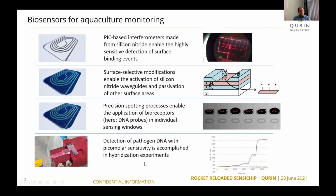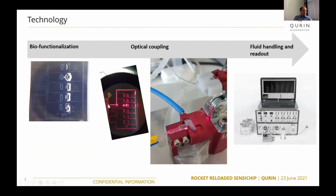The detection of the pathogen DNA itself can be done using the previously shown setup at picomolar sensitivity, as I will show later on. So therefore, the technology as shown here, you can see a real picture of a sensor chip with the different droplets representative for the different bioreceptors in order to get a multiplexed biochip.